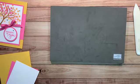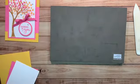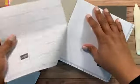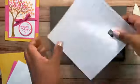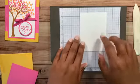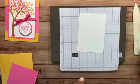And because I'm going to be stamping off a little bit with our tree, I'm going to grab one of these grid papers. This grid paper is for the Stamparatus, but I personally like to use it when I'm stamping because it's easier to manage. So we'll put that on top. We're going to use a piece of Whisper White cardstock here.